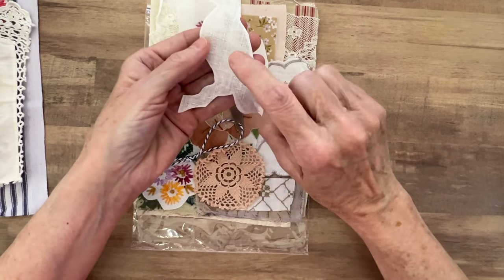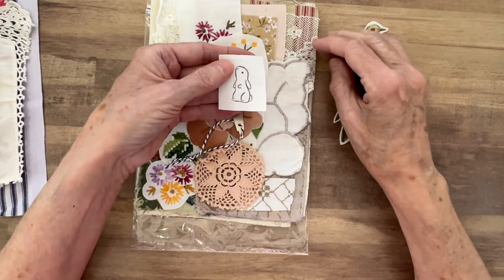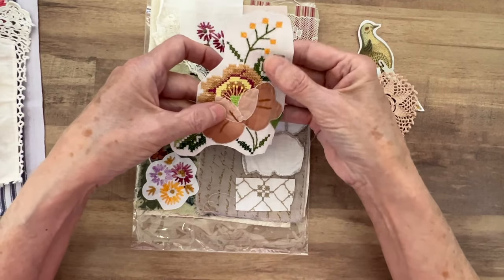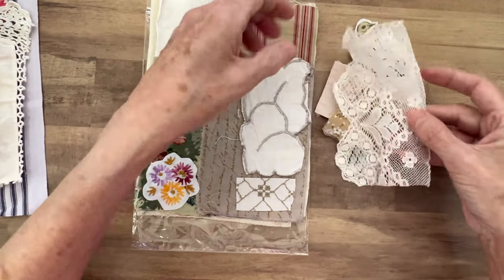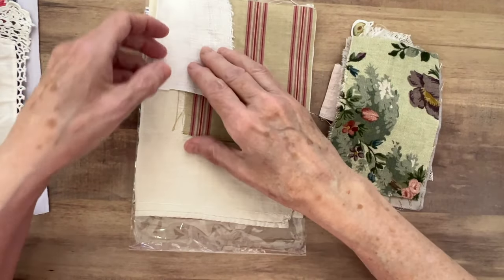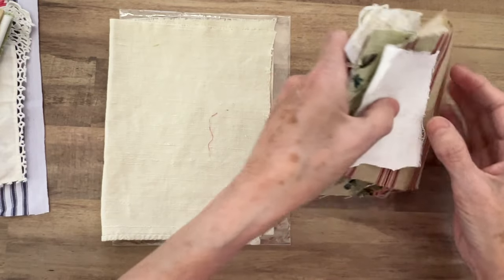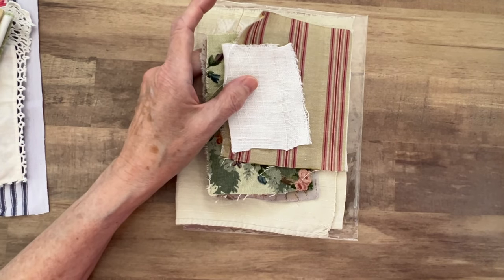That's a beautiful bird printed on fabric. This is kind of a trademark of Rachel, her little bunny, a needle threader, a small little doily, pieces of cross stitch and embroidery work, pieces of lace. Very beautifully put together pack. And then also a piece of Italian vintage hemp. So that was for Rachel, Sarah, and Juju's class.